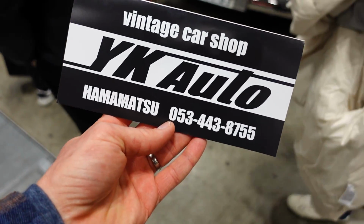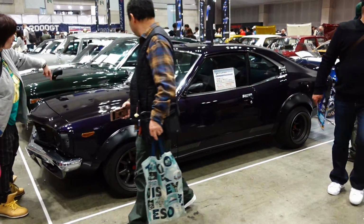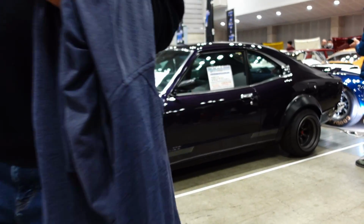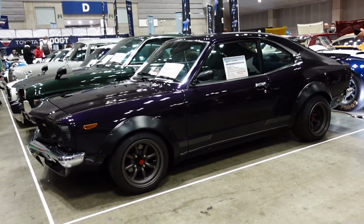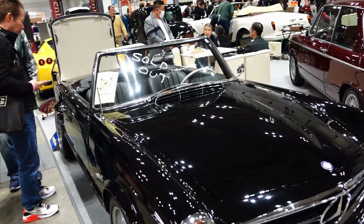YK Auto Hamamatsu. Jeez, I gotta get away from this YK Auto booth, but it's just all cool cars. This is like an RX2, RX3. Oh, the Watts. It's like perfect spec right there. Dang, deals being done at the show.